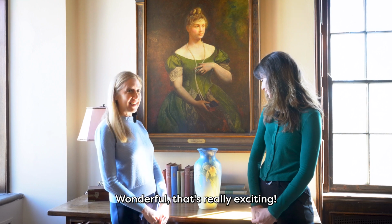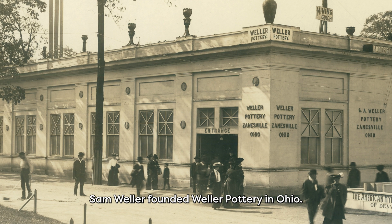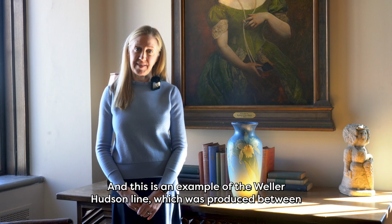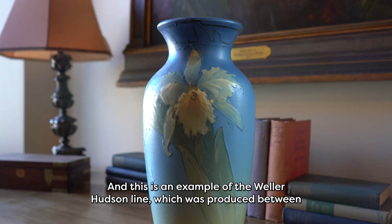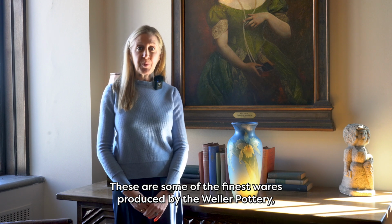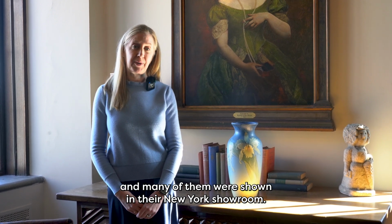Wonderful. That's really exciting. This is a piece of Weller Pottery that's in our permanent collection here at Cheekwood. Sam Weller founded Weller Pottery in Ohio, and this is an example of the Weller Hudson line, which was produced between 1917 and 1934. These were some of the finest wares produced by the Weller Pottery, and many of them were shown in their New York showroom.